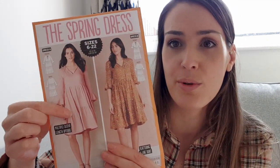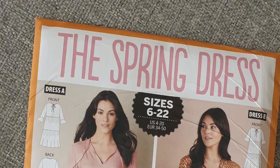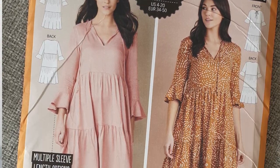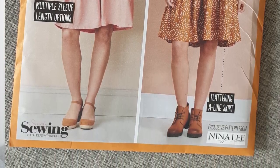It has a beautiful tiered skirt, which is so on trend right now. I love that mustard colour. They seem to be exactly the same. Oh, different length sleeves. There you go. So one's got a long sleeve and one's got a shorter sleeve than that. This one comes in sizes 6 to 22. So again, a big size range. Yeah, I really enjoy that.